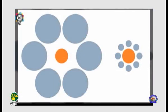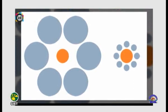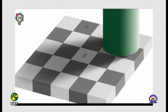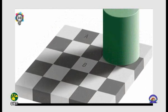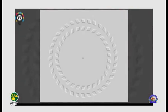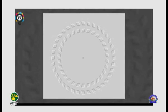19. It looks like the orange circle on the left is quite clearly smaller than the right, but they're identical in size. 18. Because of the green cylinder here, it looks like it's resting on a checkered board, but actually, the squares A and B are the same color. 17. Which circles are moving for you? Actually, neither are moving. 16. This is a classical illusion named after Ludimar Hermann, who discovered it in 1870. At every point where the white lines intersect, our eyes perceive a gray, shadowy blob. If you look directly at one of the intersections, though, the blob disappears.